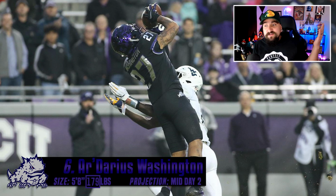He allowed only 5 catches last season, but the size is a concern. 5'8", 179. At that point, it's like, are you slot only? And I think he's much more than that, just based on the play we've seen on the field. So that's why I have him so low on this list, but still have him as a day 2 pick.